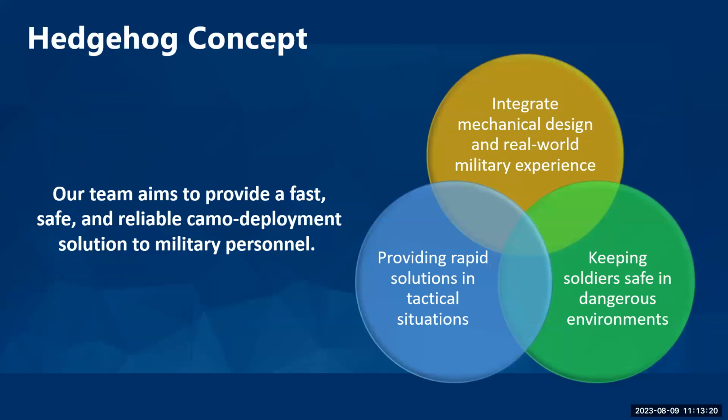Okay, so let's talk about our hedgehog concept. Our passion was keeping soldiers safe in dangerous environments. We did that by focusing on what we're best at, which is integrating mechanical design with real world military experience, while keeping in mind our economic engine, providing rapid solutions in tactical situations. And we distill that into a mantra, which is providing a fast, safe, and reliable camo deployment solution to military personnel.